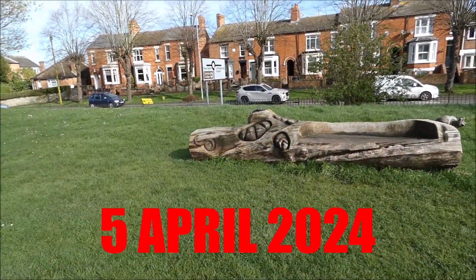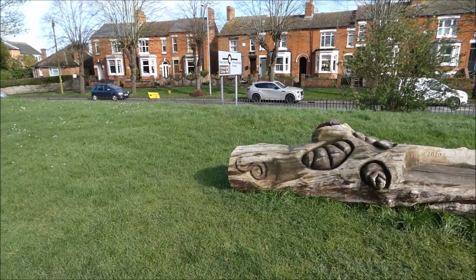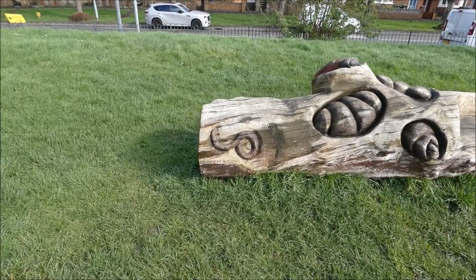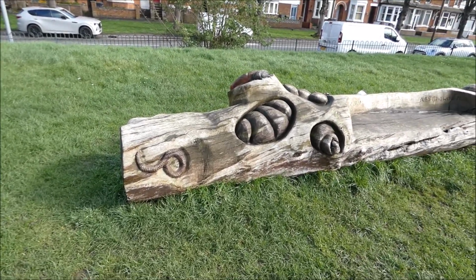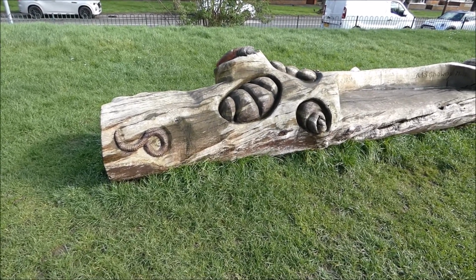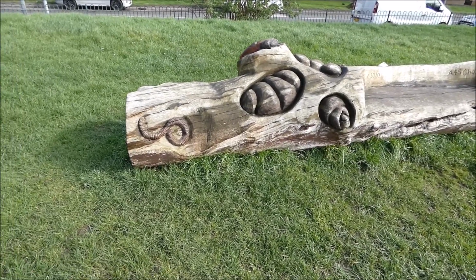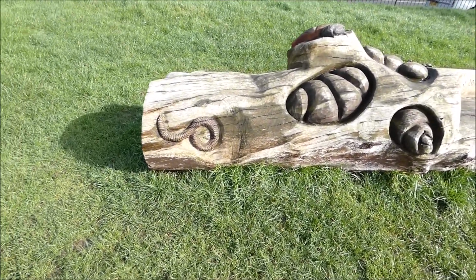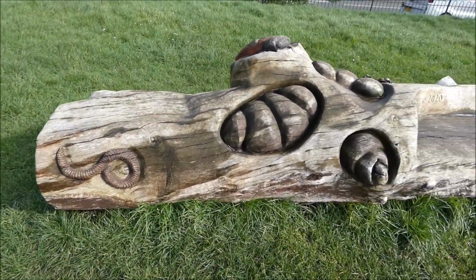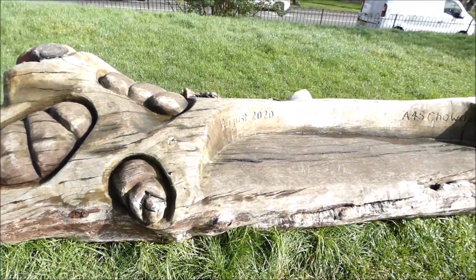Okay, I'm in Castle Fields, and this is Earthlingborough. So this was the oak tree that was cut down, I'd say about 5 years ago now, under a lot of protests, and they made these benches, structures from that oak tree. And I want to show you what condition it is in now.